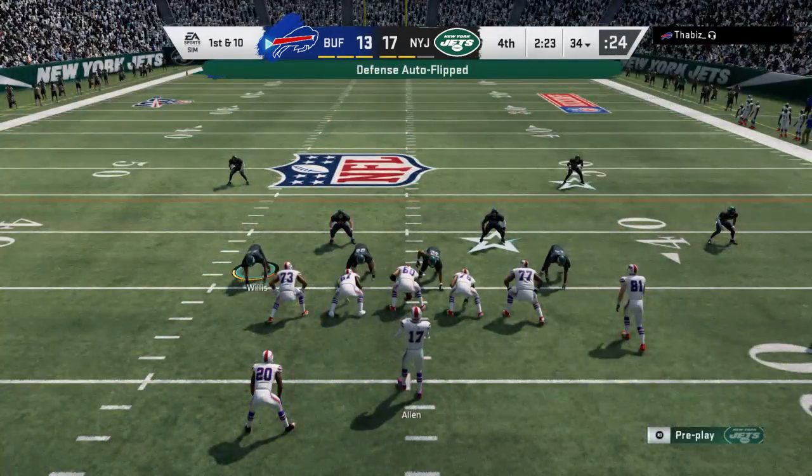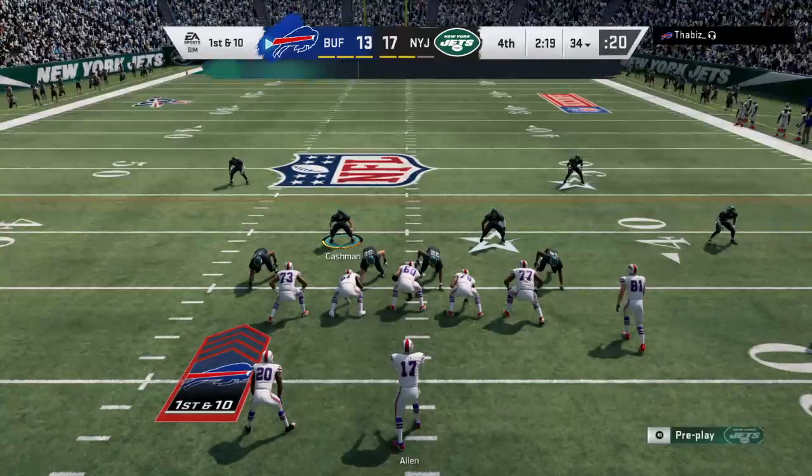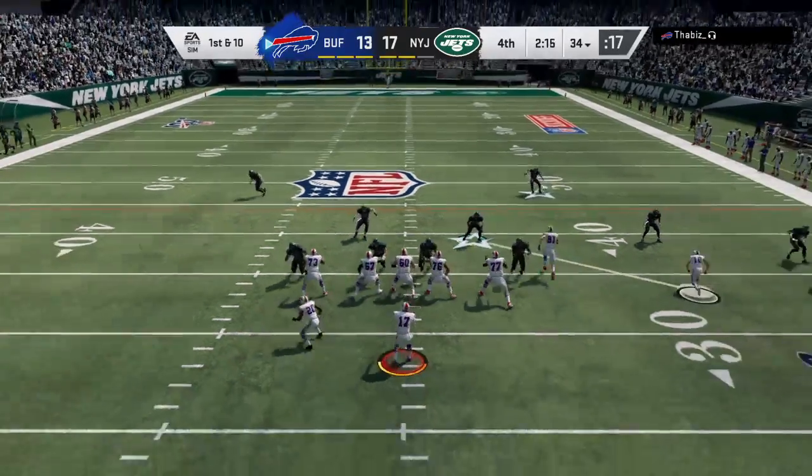53, Mike, 53. Come on, boy. Come on, boy. Now, you better be ready.